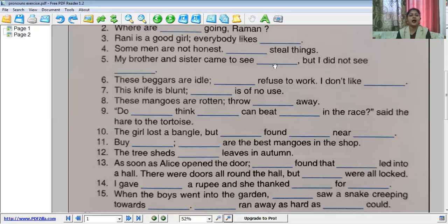Let's see the next one. Buy dash. Dash are the best mangoes in the shop. Buy them. These are the best mangoes in the shop. Okay. Or buy it. They are the best mangoes in the shop. Okay. So you can use both ways. Now the tree sheds its leaves in autumn. Okay. The tree sheds its leaves in autumn.